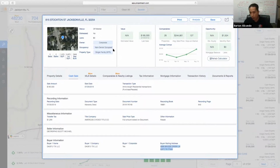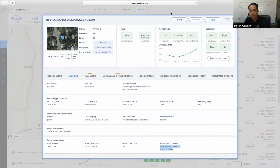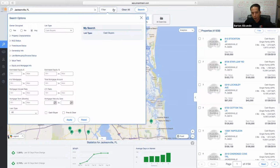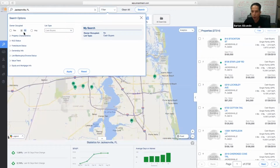Now, here's the problem with just cash bought records. Some people buy properties in cash for personal reasons, right? I could buy a property in cash today and live in it. It doesn't mean I'm a cash buyer and I'm going to do it again. So that's where our filtering comes into play. In our filtering, one of the simple steps you've learned is to look for a non-owner occupied cash buyer, an investor that's buying a property to rehab it and never lives in it. They buy a property in cash, fix it up, and then list it later on or sell it or rent it, whatever the case is.